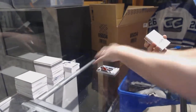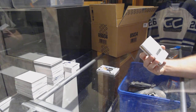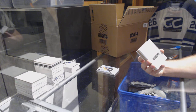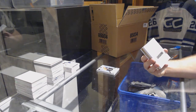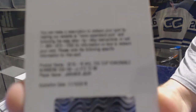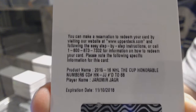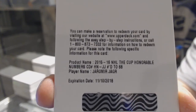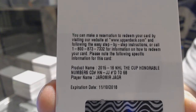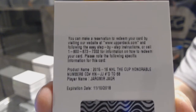Wow, nice. Can someone double check this for me, please? This is actually an important one. We have an honorable numbers dual patch auto numbered to 68, Yarmer Yager. I would presume that's Florida, but I want to make sure. Can someone double check that? That's a pretty large card.